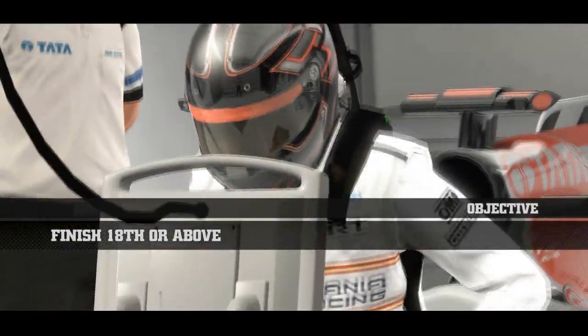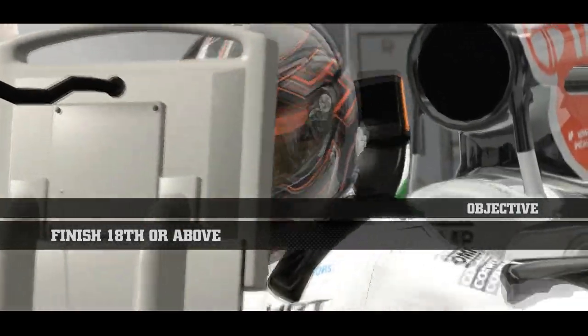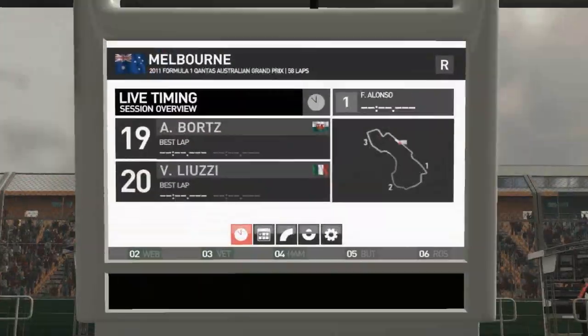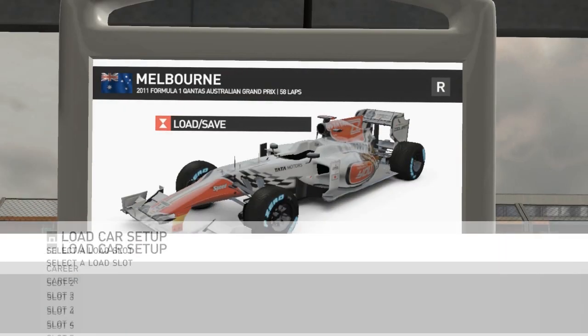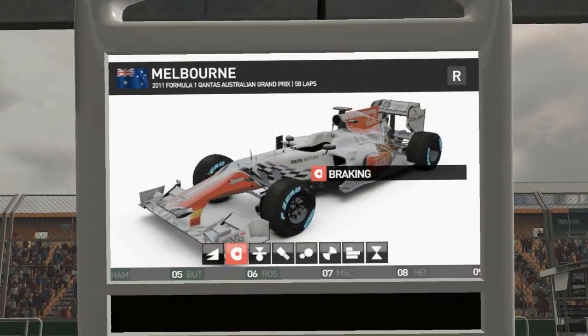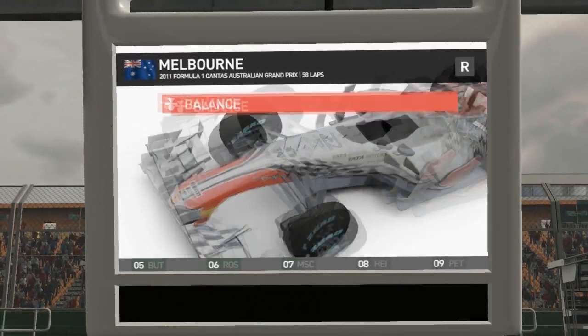Seems like Andrew's wasting no time with the editing. Objective to finish 18th or above. Completely unrealistic for the Spaniards, well, considering they didn't run in Australia, but that's another story. So, Andrew's going to run you through his setup, I would assume. And there you go. Any of you lovely ladies and gents want to take a look?